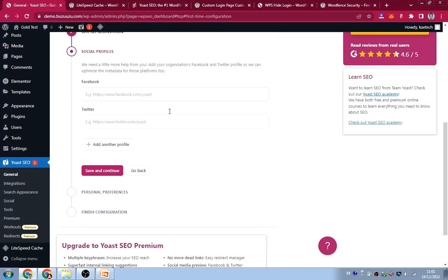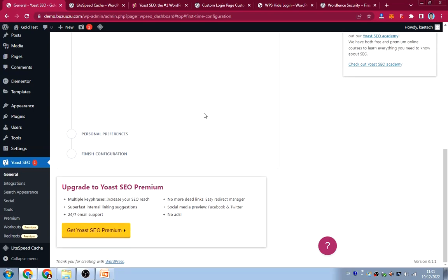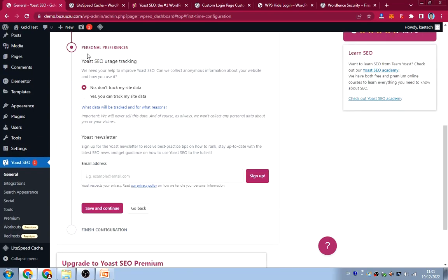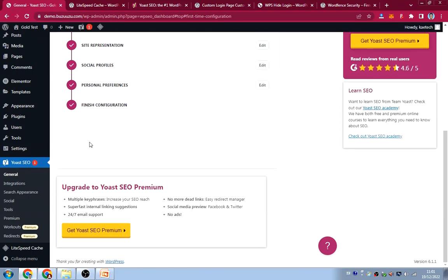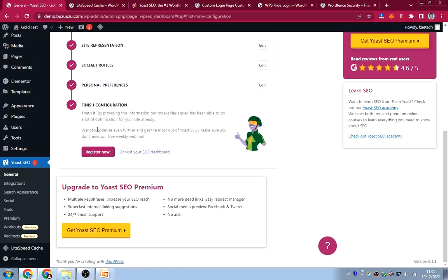It will continue. Now the next one is social profile. So if you have any social media profile, you put all of them over here. Okay, you can click on save and then continue, and then personal references and other stuff. So make sure you read all these things, and then if you want to sign up for SEO tracking and all those things, you sign up, you enter your email address over here, and then you save and then you continue. Now it is all done. You can finish configuration. That's all. By providing all this, you are done.